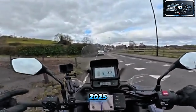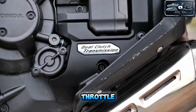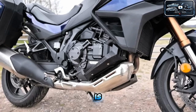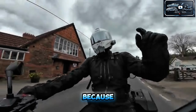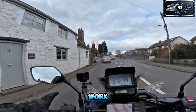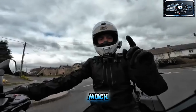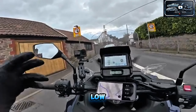Now, for 2025, one thing they have done is really improve the low-speed throttle response, so it feels much more controllable, which I think for some people is one of the reasons they don't necessarily love the idea of DCT, because you haven't got the clutch to smooth it out, so you're relying on the throttle. But I will say the work that they've done, not only on this bike, but all of the DCT models pretty much in the last year or two, has really done the trick. It feels much, much better at low speeds.